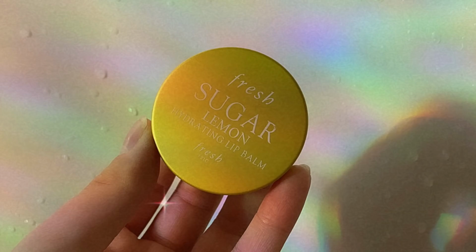I always forget about my lips in my skincare videos because I always have my lip balms on my nightstand, but I didn't forget this time. Today I'm going to be using my Fresh Sugar Lemon Hydrating Lip Balm. I'm almost done this one. It's kind of satisfying to look at, and I really slather this stuff on. I'm really happy that winter is coming to an end, so I'm not going to have these dry lips anymore.